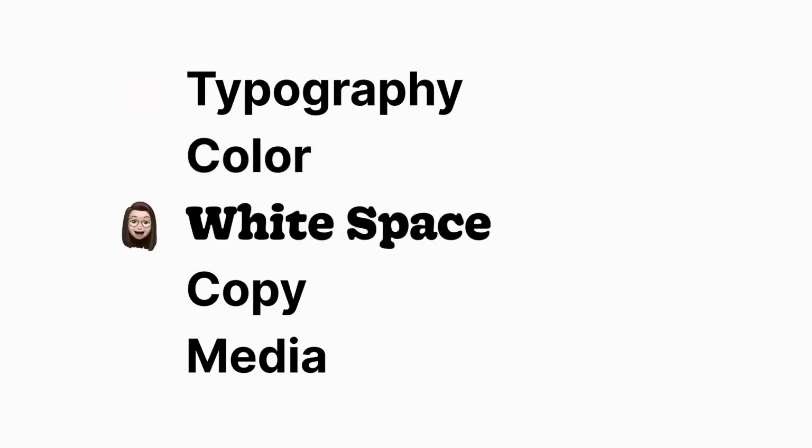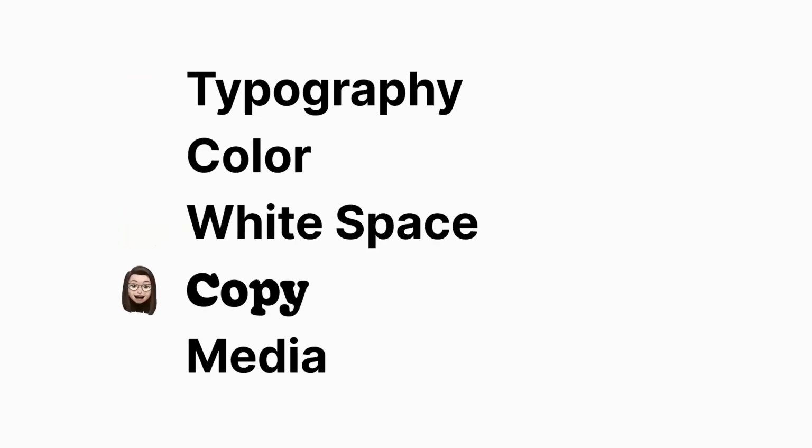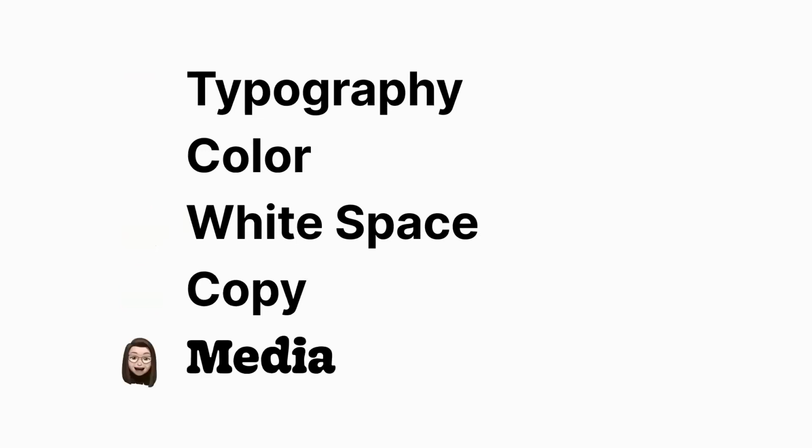White space is simply the empty space that unifies and separates relationships between content. White space is often overlooked or misunderstood in feedback, so let's clear up some misconceptions as we talk about that today. Copywriting is simply the words that appear in a design and should be written to anticipate the user's needs and expressed in your brand's true voice. Media are the audio-visual assets of a larger work. Typically for a website, this means the images, videos, audio, and graphic design that's used.